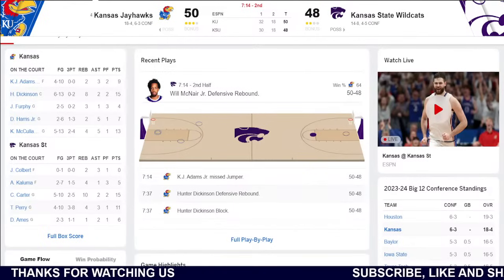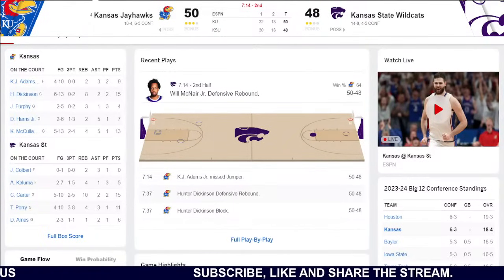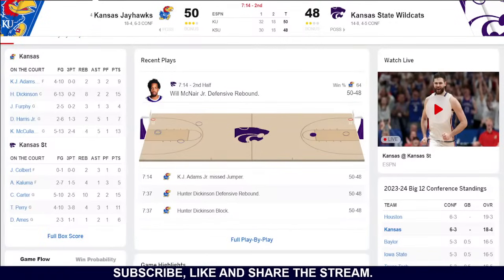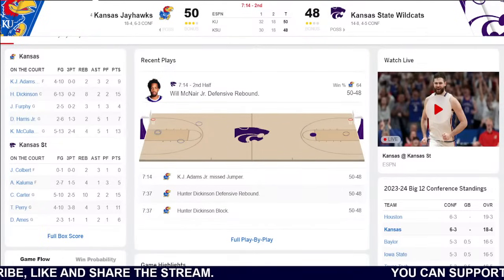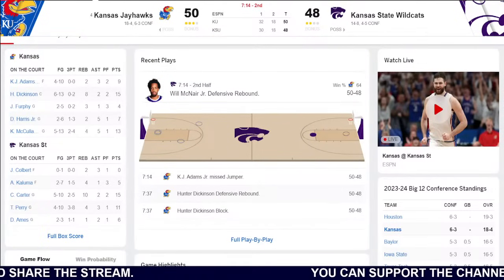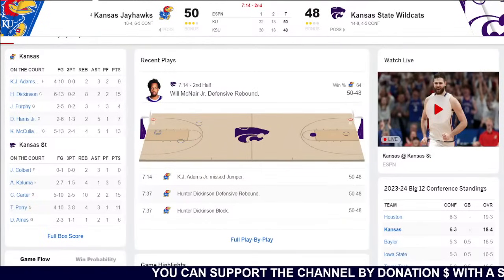Into the front court. 23 on the shot. McCullough works to DeJuan Harris. 19 on the shot for KU. K-State's back into a man-to-man. 50-48. KJ Adams just above the free throw line. Now to DeJuan Harris. High dribble. Back to KJ. Fakes. Shoots it. Misses it. Tip. No. K-State's got it.